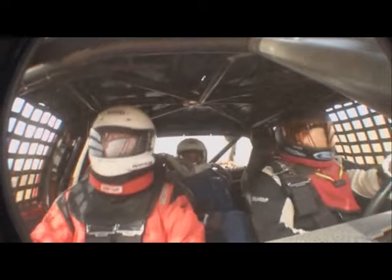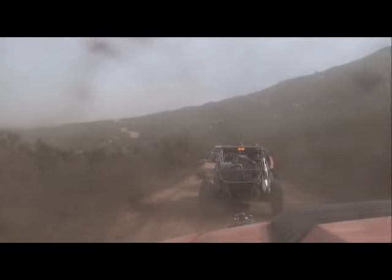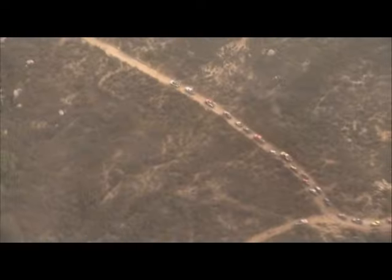About mile marker 10 or 15, probably about 15 miles into the course, everybody stopped. Right. Right. Copy, Raptor, running clean. Oh, we got a pile up. All right, the whole race is piled up. God dang it.